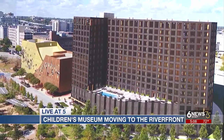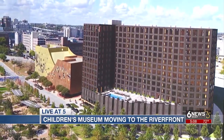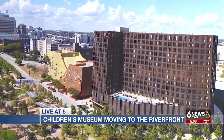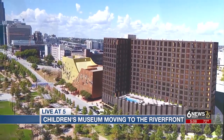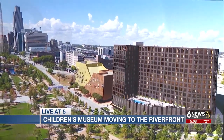There's also more development just east of the new Children's Museum. A 12-story, $87 million wood timber apartment building will be constructed on top of a 4-story public parking garage. The building will offer 261 1- and 2-bedroom apartments and will feature mass timber beams in its construction. You're taking the kind of the old loft feel along with new apartments, and you're getting the best of both worlds.